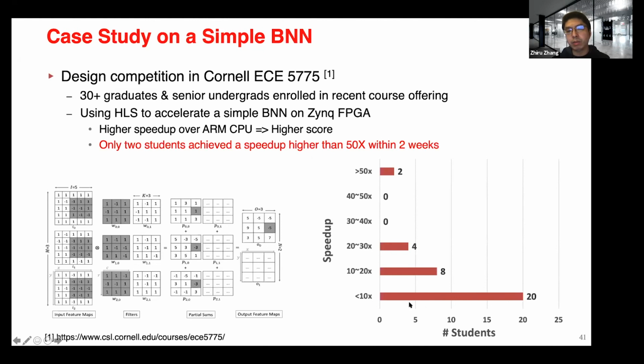Some less than around 10x or slightly less than 10x. So most of them get good speed up. But the bad news is that with just the current HRS tools, only 2 students, out of a class of 30 plus bright students, only 2 of them figure out the best design, where they get more than 50x speed up.